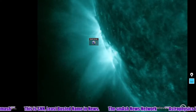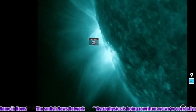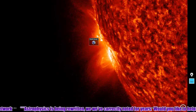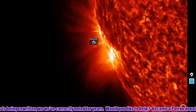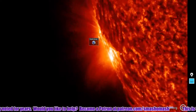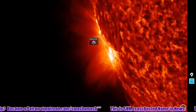Here's a composite of 94 and 131 angstroms. And both of these wavelengths take 10 images per minute instead of only 2. That's why we've included them. Some C-class flares came out of that region in the southeast. Last but not least, here's the 304 angstroms, which is probably the most spectacular in this most recent outbreak of activity from the local yellow dwarf. Some great views there of ionized helium emission spectra, 304 angstroms.